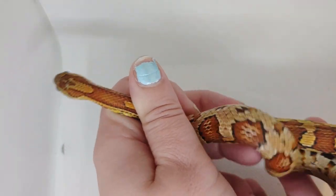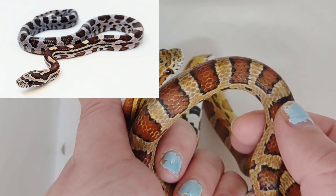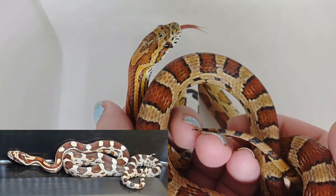Here is Wither's brother. He's also a classic. His name is Ingot, like an iron ingot. I just thought the name sounded really cool, so that's why I went with that name for him. I kept him, again, because I really liked the pattern on his head.